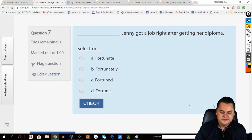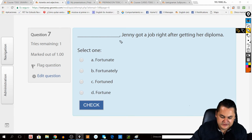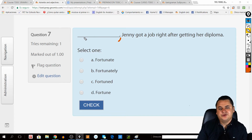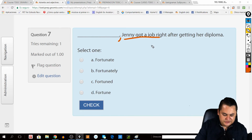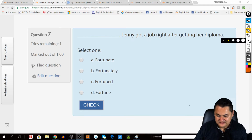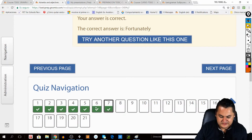Then we have number 7. How to start a sentence. Here's a comma, meaning the sentence starts. The first option you can go for is an adverb. Adverbs can modify verbs, and here's the verb. Jenny got a job. So we are going to say, fortunately, she got a job. She got a job after getting her diploma. And then we do next.